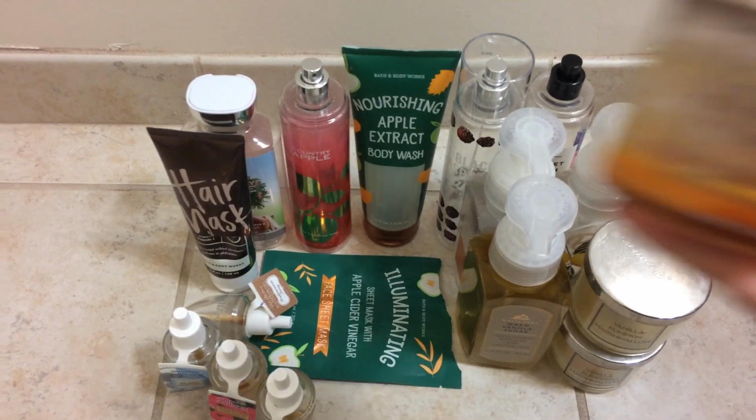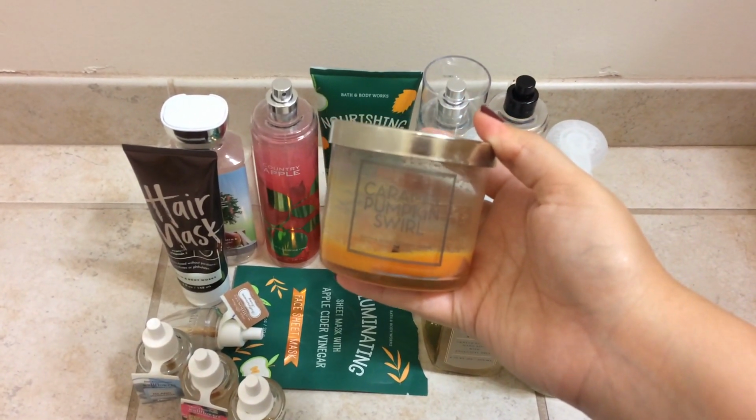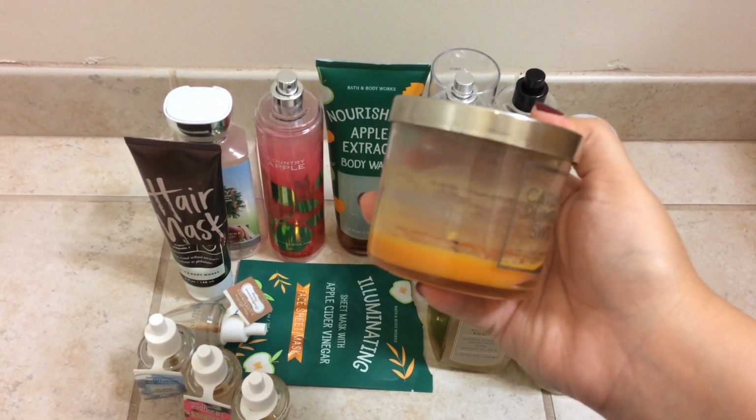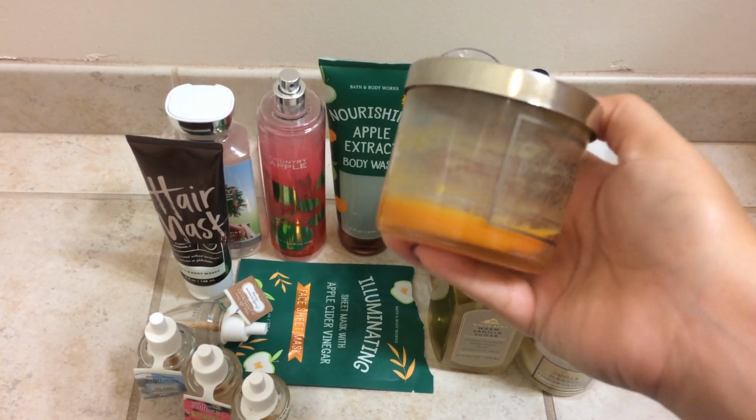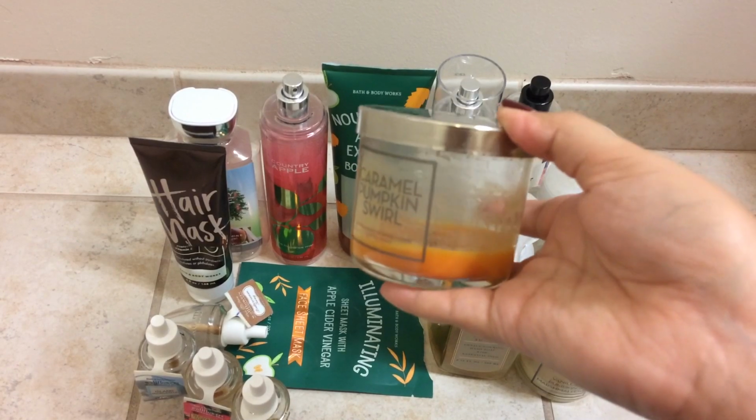Next, I used the Caramel Pumpkin Swirl. This one was really nice and strong, but then again, it did tunnel a little bit and it didn't burn evenly towards the end.